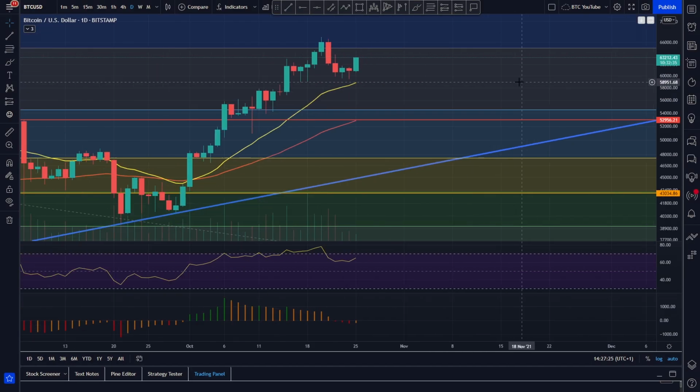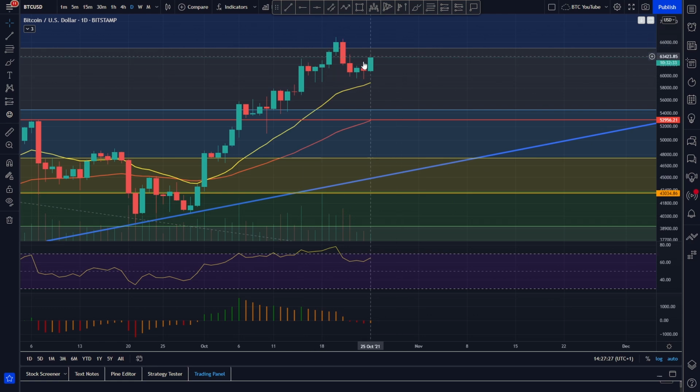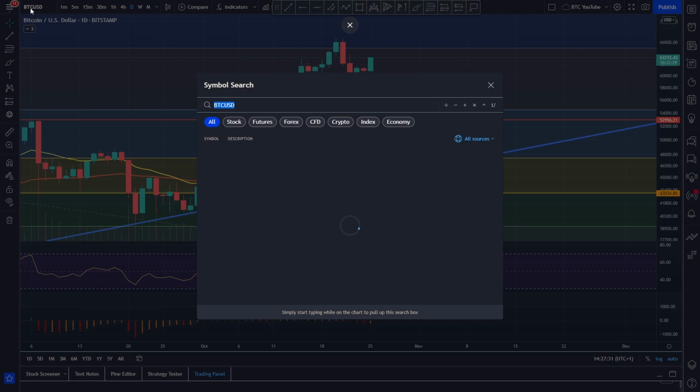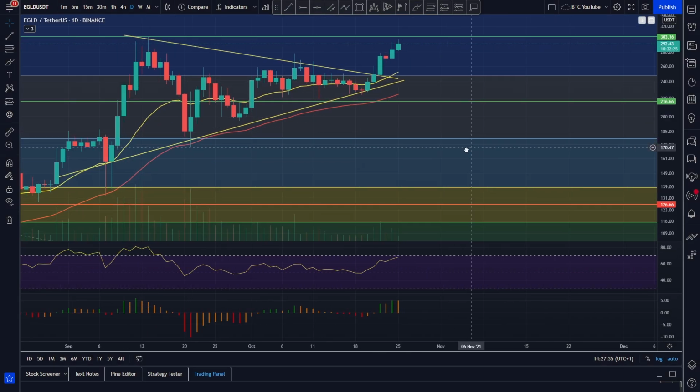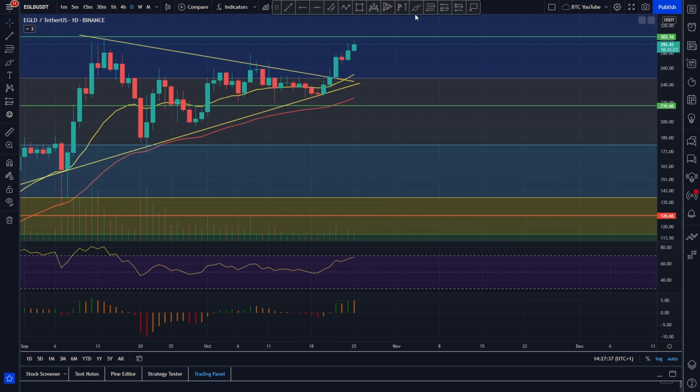You can see Bitcoin having a big rally today after essentially having a few days of cooling off after hitting that new all-time high, which was around 67k. So you can see Elrond here currently taking advantage of Bitcoin having a little bit of a pump today and heading to the upside as well. And overall, a lot of alts looking very bullish. And Elrond is no exception, looking really, really good right now.